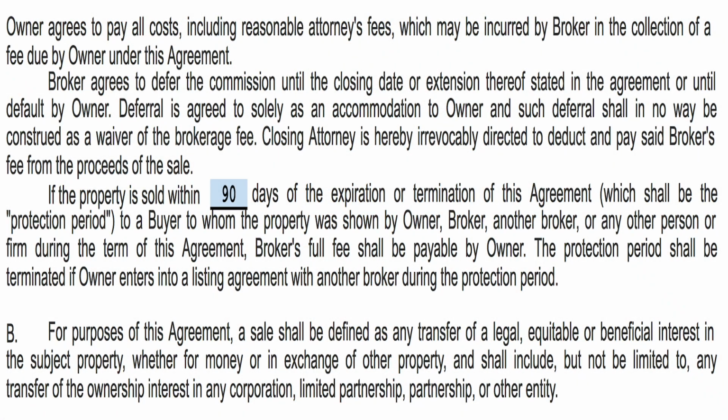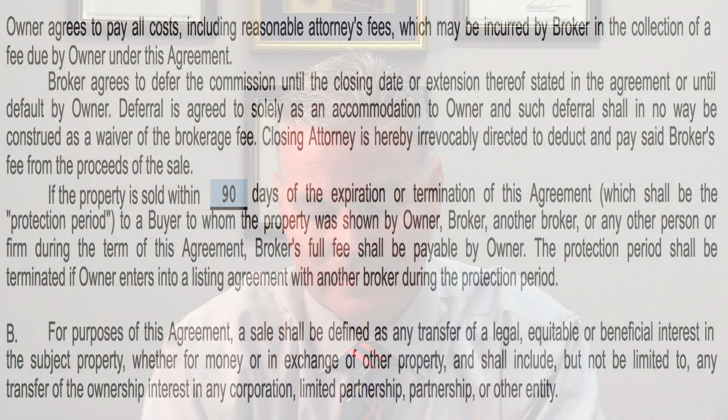That third paragraph there, if the property is sold within a blank days, and I just put 90 there as an example to show you, 90 days of the expiration or termination of this agreement, which shall be the protection period, to a buyer to whom the property was shown by owner, broker, another broker, or any other person or firm during the term of this agreement, broker's full fee shall be payable by the owner.